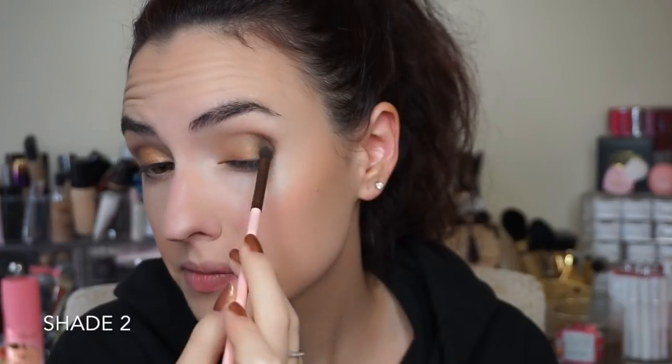I tried adding some of this matte dark brown over the green where the green had just kind of screwed everything up, but at this point it was just unsalvageable. No amount of blending could save this wreck of a look. I'm sorry, I give up. Let's start over. So I cleaned off my eyeballs and I re-primed with my paint pot, and then I reset with the matte shadow. Let's try something else.